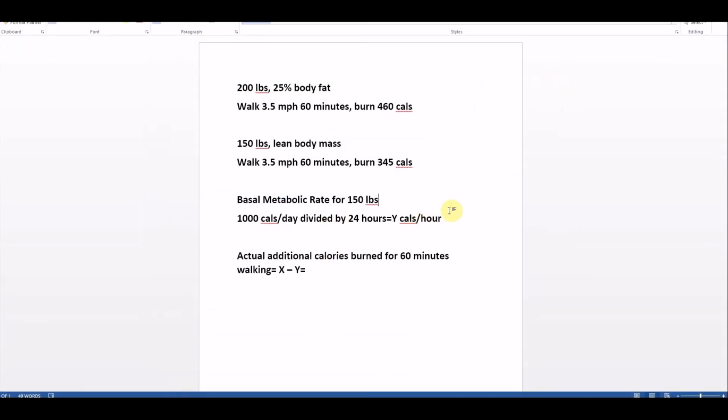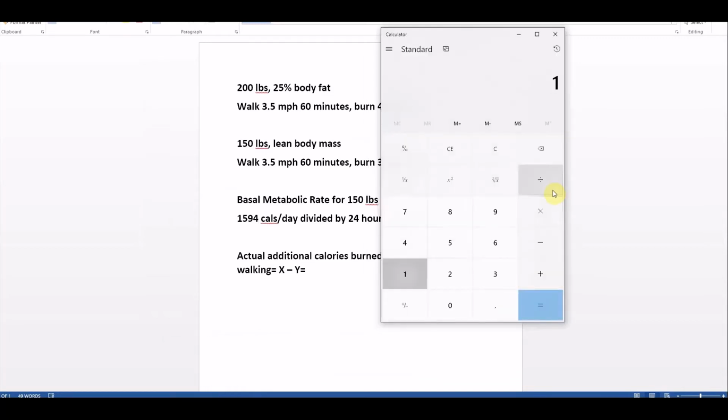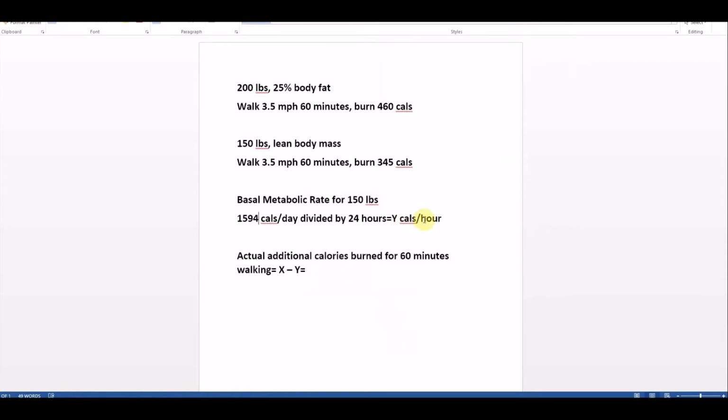Bringing this back up, we've got 1,594 calories to replace what I had here, the generic 1,000. 1,594 calories divided by 24 hours a day. Let me bring up a calculator here. 1,594 divided by 24. Lots of sixes there. Not an evil number though. Let's just say 66 calories per hour over a 24-hour period. Again, basal metabolic rate, what a 150-pound lean body mass individual would burn just sitting on a couch.